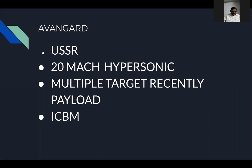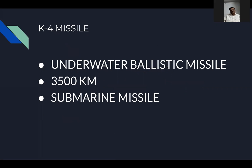Then there is the K4 missile. It's an underwater ballistic missile like Sagarika. But Sagarika is nuclear. It can be attached to submarines. Here this K4 missile can also be attached to submarines. It is also a ballistic missile. The K series has come up to K9 now. K is nothing but Kalam.